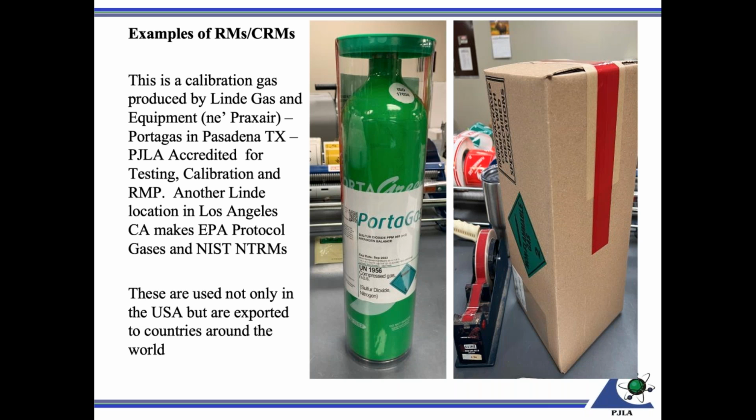And they ship those. That's why I have the box and the container in there. They also have a tear-off type label that they can put on the box, and they ship the empty back to them, and they are able to reuse those. The Linde organization also has another reference material production facility that we accredit, located in Los Angeles. They don't necessarily make cylinders like this. They make EPA protocol gases, which are different but serve the same type of function, used for things like exhaust emission analysis.